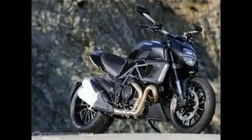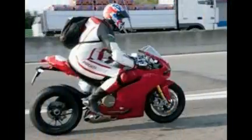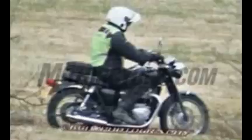Ducati has also made the unexpected move of switching to a belt drive in place of the current bike chain drive. The frame gets a different architecture, while the swingarm design is also new.